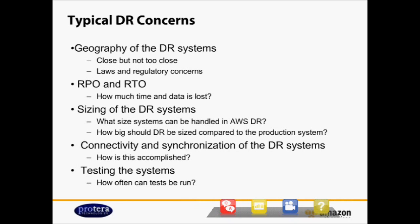And then whenever we declare a DR or when we want to test DR, how big should those systems be so we can do a proper stress test and a proper functional test with all the interfaces running and connectivity to the peripheral systems? Which leads us to this next subject about connectivity and synchronization. Simply, how is it accomplished? It's a pretty complicated subject. How can we do it?